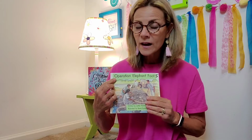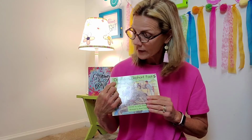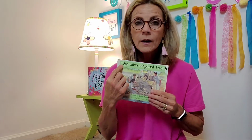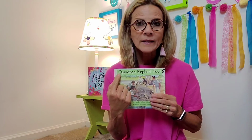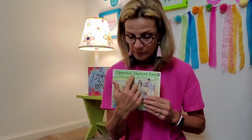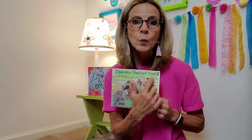So when a child finger points, they're going to be putting their finger right under each word, right under the beginning sound, so that they can track their print correctly and know where a word starts and stops. So they're going to be jumping up under those words.